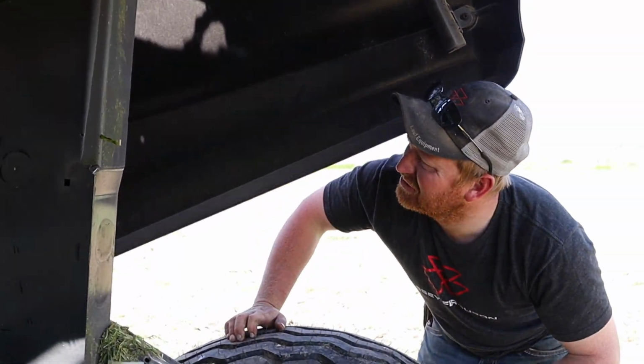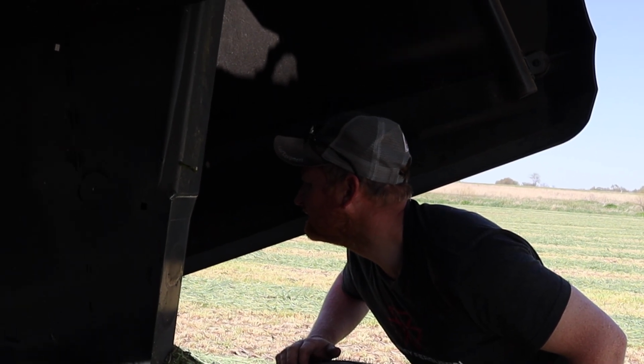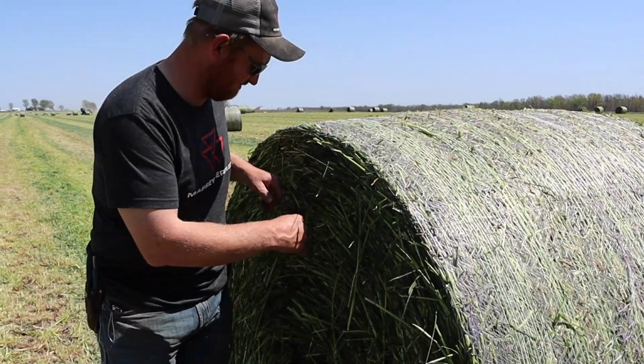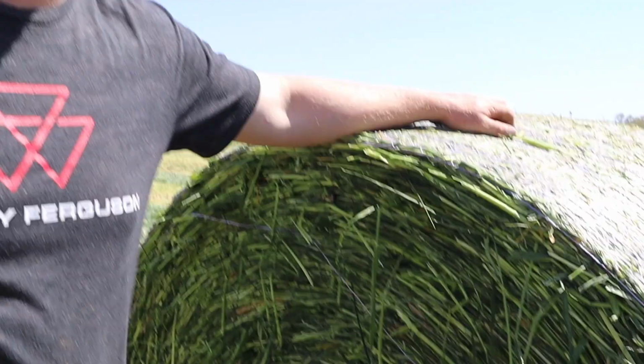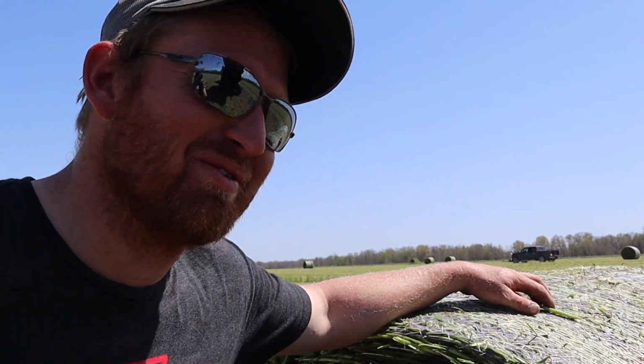Just looking. I don't know. I just know one thing. It's way different than dry hay because this is way wet. Way wet. Way wet.